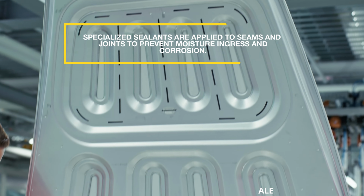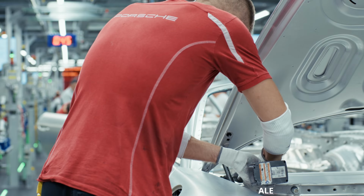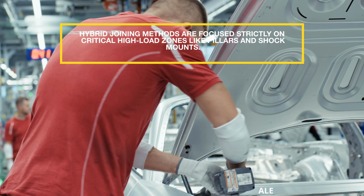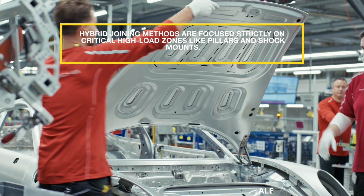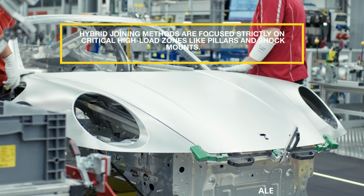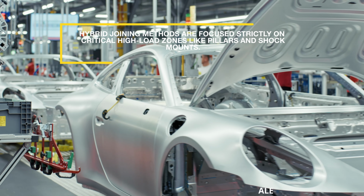By analyzing our spaghetti charts, we evaluate time units and operator paths against tool placement, whether it's the custom leather shaping presses or the Cabriolet's hydraulic soft top installation. Craftsmanship and lean engineering work hand in hand.